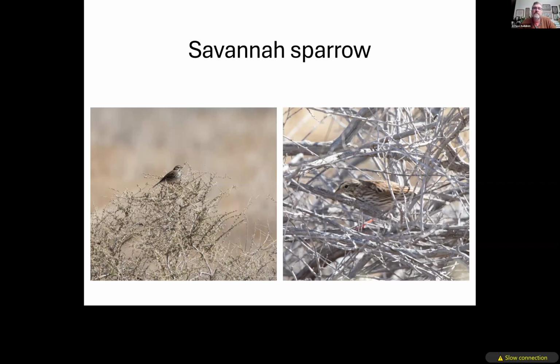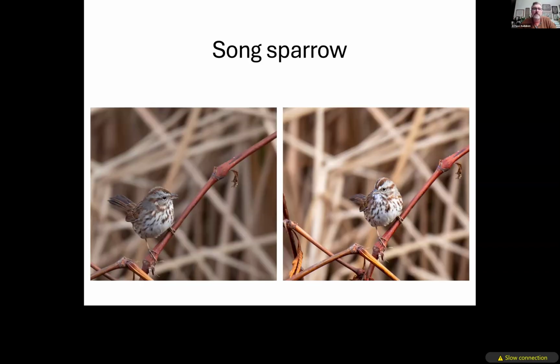Song sparrows, there's actually quite a few color varieties. Our Southwest one tends to be this lighter gray and brown, almost another rusty brown color.